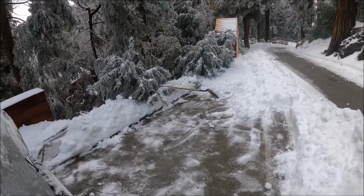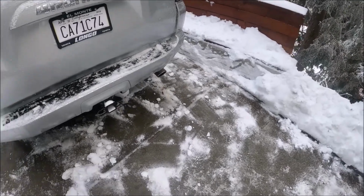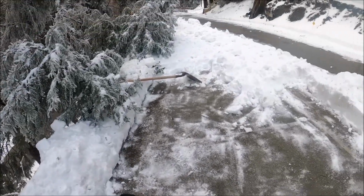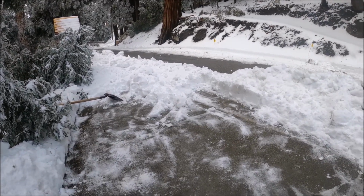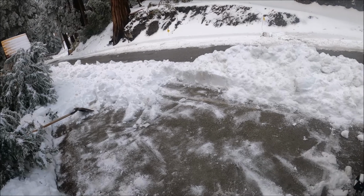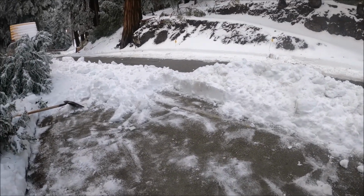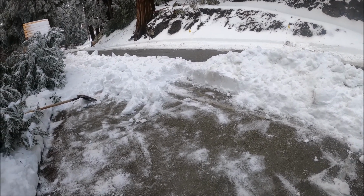Well, it's been about maybe 15 minutes and I got this much done. I had to work over here to get this cleared out here. So I'm going to set it up over here. I need to get it so I can break out into the road over there. So that's my goal. And then I'll back out the... I'm just setting up the tripod right now.